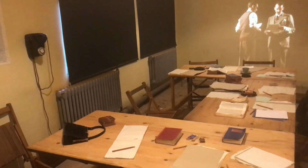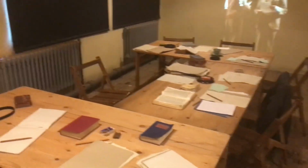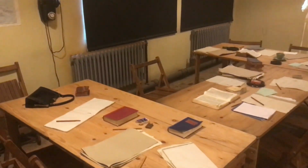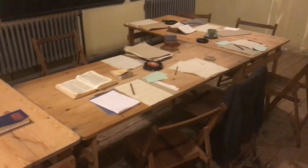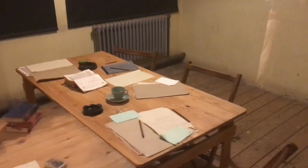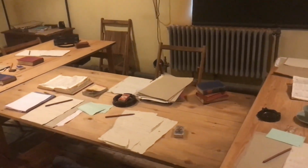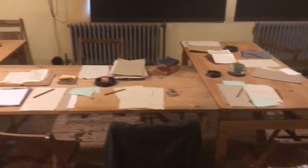So here is another office where there are multiple tables and chairs. Possibly you can relate this to something like a meeting room that we have today, where there used to be lots of discussions on the progress that was made to decipher the messages. Remember, this was a long struggle. This wasn't easy for them to break the code, and this required sustained effort from lots of people who worked day in, day out. And this is where they used to huddle up, have their meetings, and decide what should be the way forward.